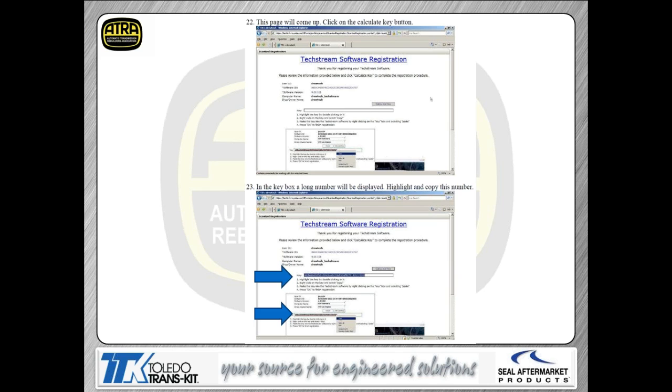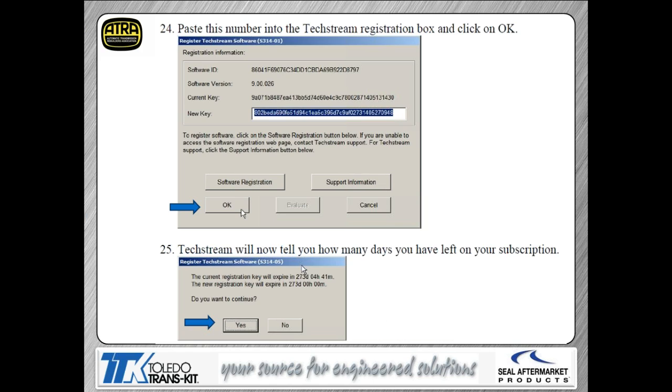At this point, we're ready to calculate our new software number. So we're going to hit the Calculate button. That's the gray button there. It's going to generate a number. And what we're going to do is, in that second box down in the bottom, you notice I have highlighted the number basically in blue next to the top blue arrow. We're going to copy that number. So Control-C. We're going to carry that number over into the next screen, which is where that key code went that we had blank there before.